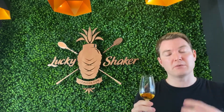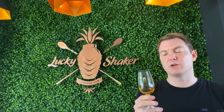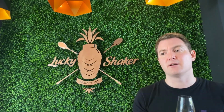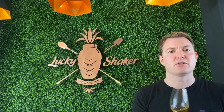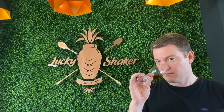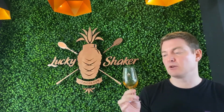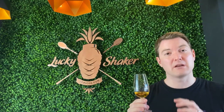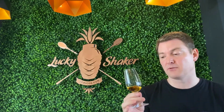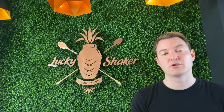So on the nose, you're going to be expecting a kind of marmalade-y richness. You're going to be looking for figs and dates and raisins, sultanas, a lot of that kind of dried fruitiness. But this one is a little bit different because instead of that kind of lime crispness that you were getting off of the 12-year-old, you're going to be getting more of a lemon bitterness coming off of the 15. So quite interesting to see how it develops after a few more years inside the cask.